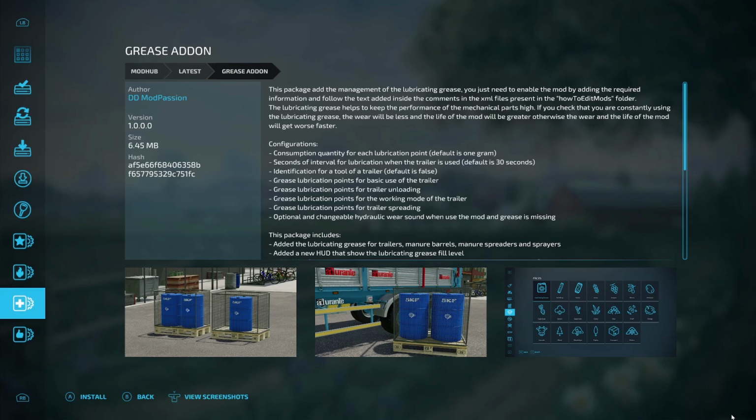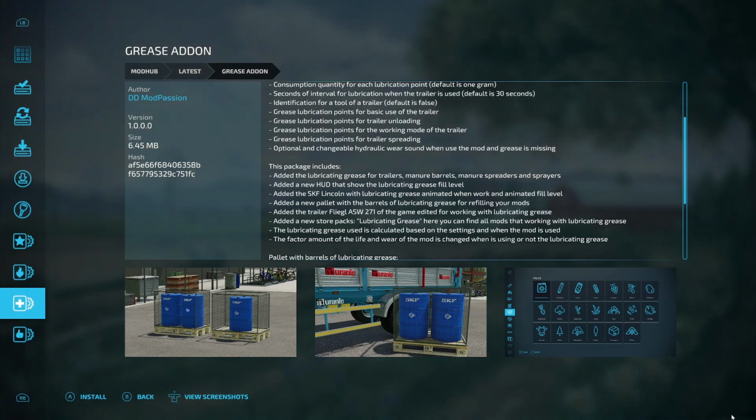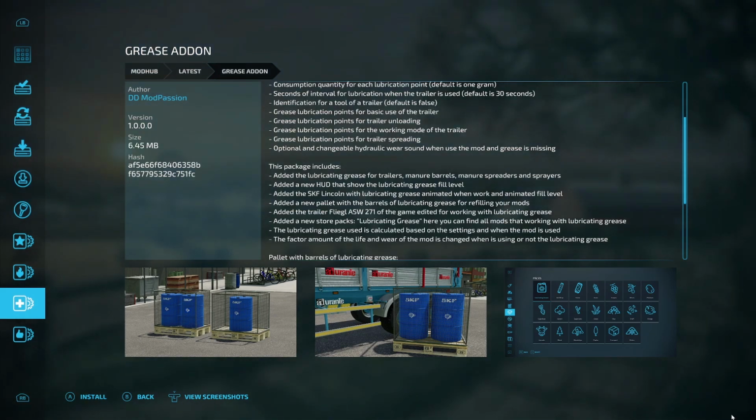Otherwise, the wear and the life of the mod will get worse faster. So there's a lot of stuff that this adds on it. Let's see. It includes adding the lubricating grease for trailers, manure barrels, manure spreaders, and sprayers. Added a new HUD that shows the lubricating grease fill level. Added the SKF Lincoln with lubricating grease animated when working and animated fill level. Added a new pallet with the barrels of lubricating grease for refilling your mods. Added the trailer Flegel ASW 271 of the game, edited for working with lubricating grease. Added a new store pack, lubricating grease. Here you will find all mods that work with lubricating grease.